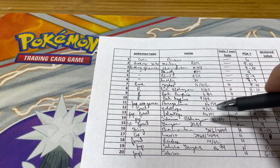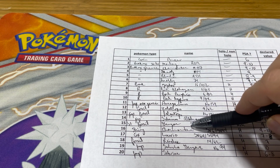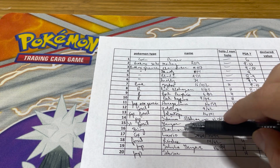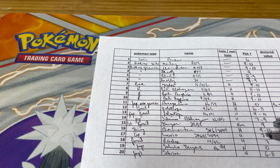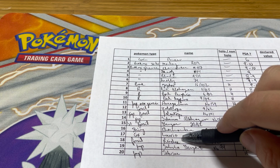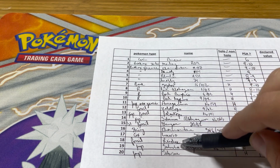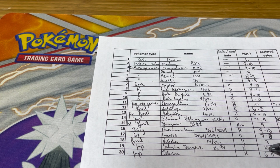First edition Fossil Gengar non-hollow, 9. Shiny Charmander Shiny Vault Series Hollow, 9 through 10. GX Lucario Shiny Vault Series Hollow, 7 through 8. Fossil Raichu Hollow, 7. Japanese Sabrina's Gengar no rarity symbol non-hollow, 10. And Sabrina herself, 6 to 8.